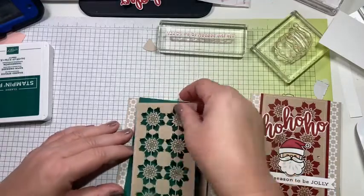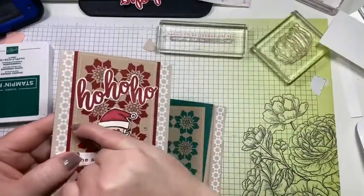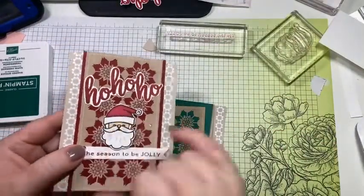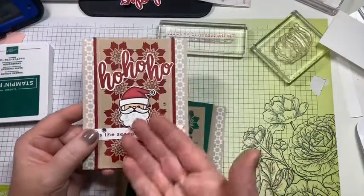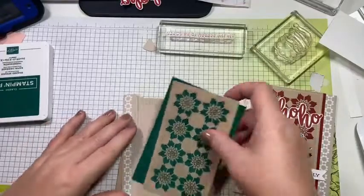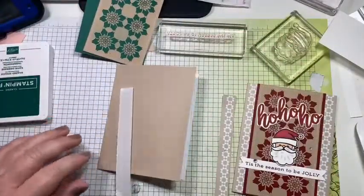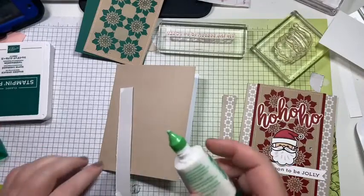You could pop these up if you want. I ended up wanting to pop up the Santa, so I wasn't gonna pop up these layers as well. If you're not mailing it, then you could probably pop everything up and make quite a few different dimensions on here. But let's glue these down.